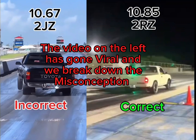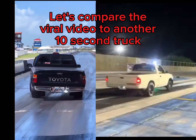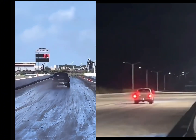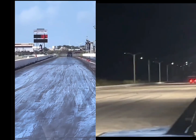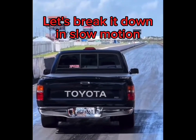The video on the left has gone viral, and we break down the misconception. Let's compare the viral video to another 10-second truck. Let's break it down in slow motion.